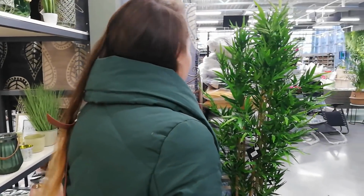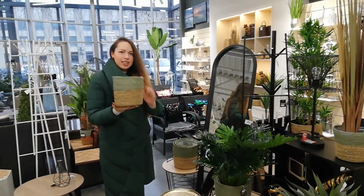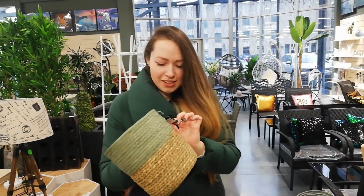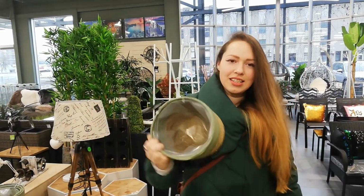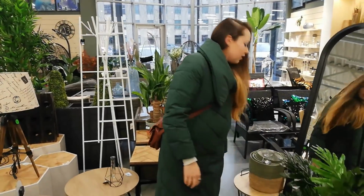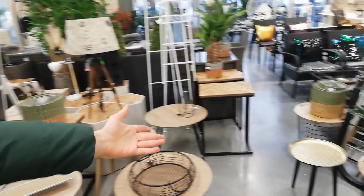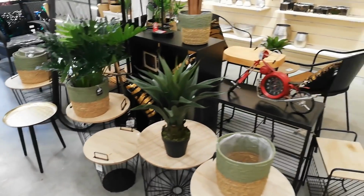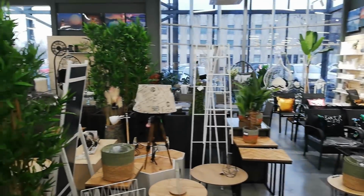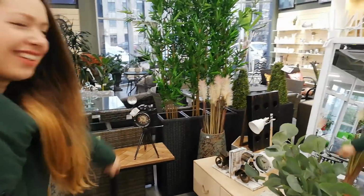Let's go see what they have more. I see. You know, these boho Irish planters. It's only 5 euros for this cute basket. And it's with the plastic inside, so there shouldn't be a rot problem that I have in a couple of my baskets. That's nice. Look at all of these plant stands. It's maybe not even a plant stand, but you could definitely use them as plant stands. They're awesome. Cute, right?